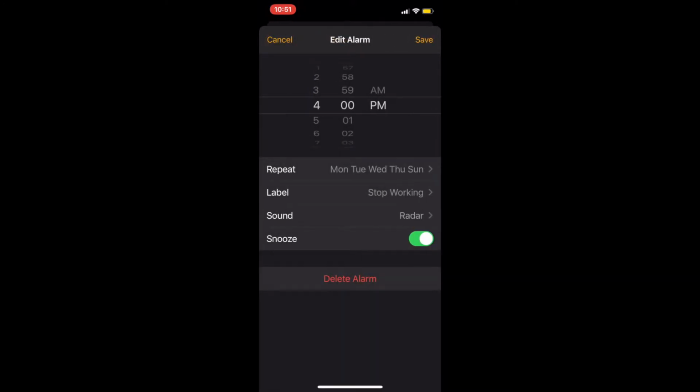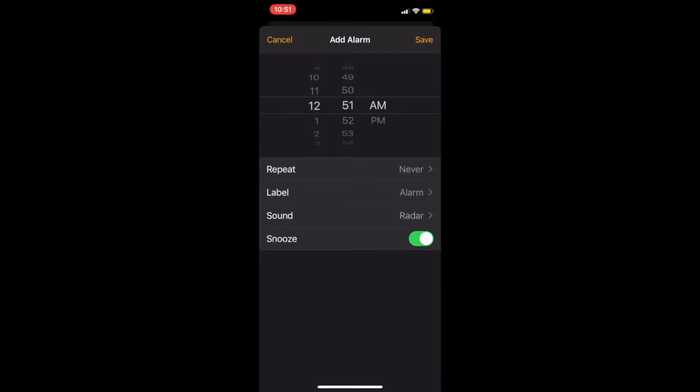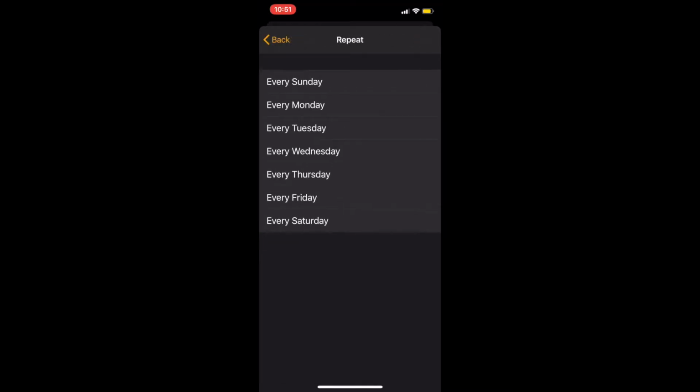And then next, I'm going to put my lunch break, which is at 1 p.m. This is an hour lunch break. So I do this as well. Every time these hours touch the time, I'm going to receive an alarm on my phone.